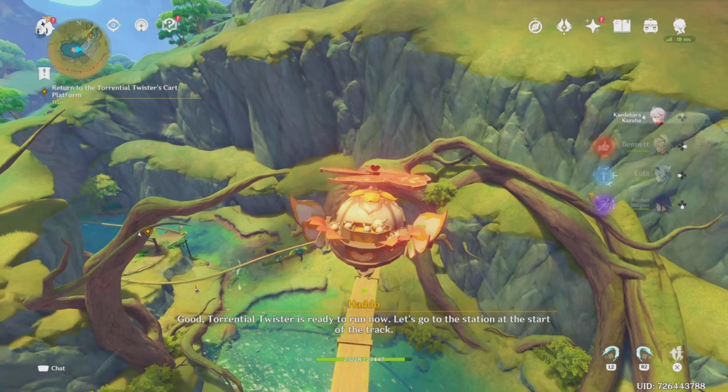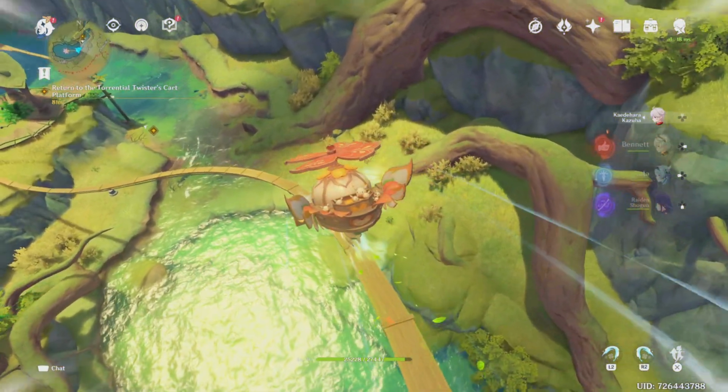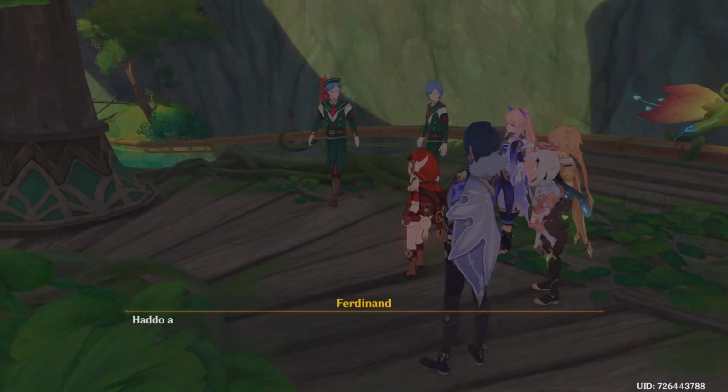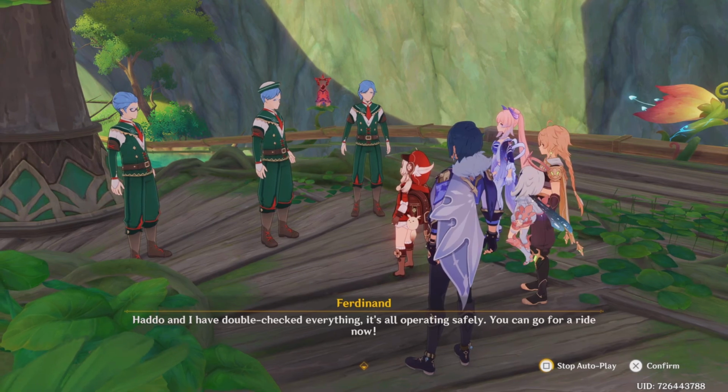Good. Torrential Twister is ready to run now. Let's go to the station at the start of the track. Hato and I have double-checked everything. It's all operating safely. You can go for a ride now.